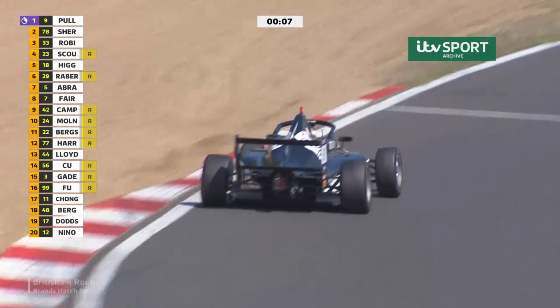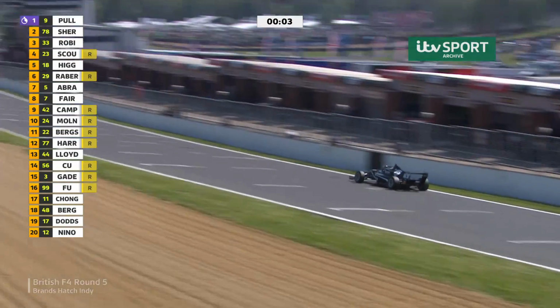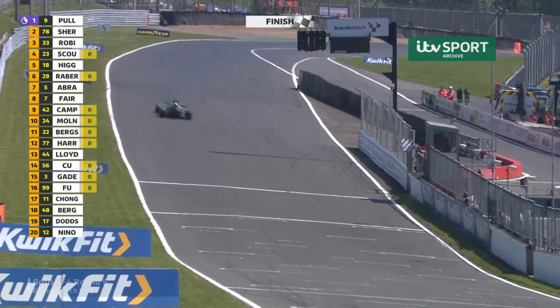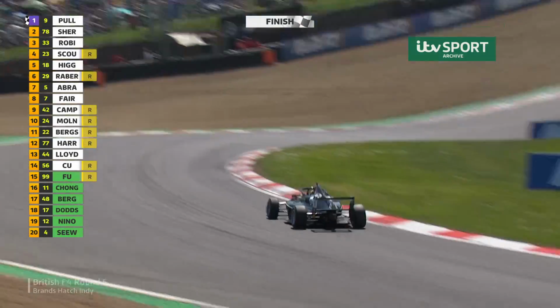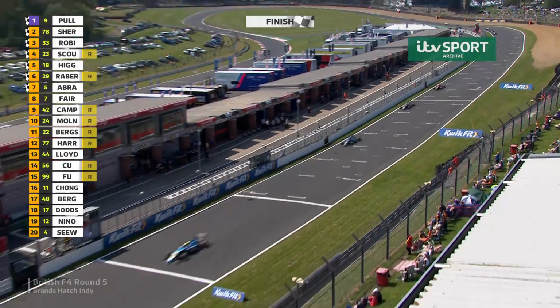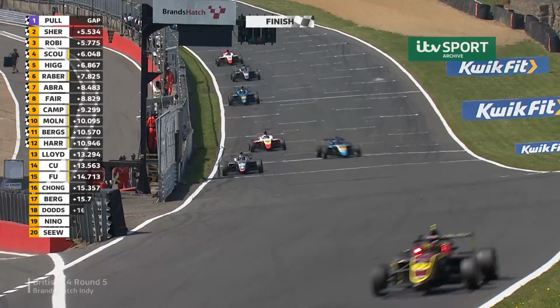But Pulling's done everything right, comes out of the Clark curve onto the Brabham straight, and are we going to see a checker? Yep, there we go. Abbi Pulling takes the win. Very good. Congratulations. Bit of history made there. Abbi Pulling, super drive. Jack Sherwood will take P2, goes across the line, and Leo Robinson, a maiden F4 podium for him. Zack Scoular wins the rookies.